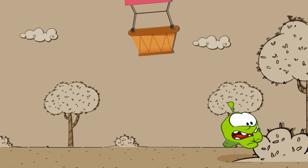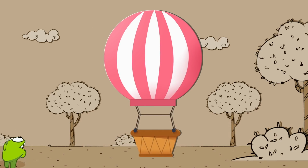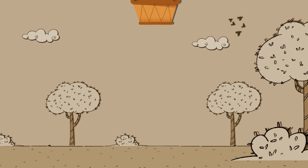Oh, dear. Don't worry, Om Nom. His roar is worse than his bite. Look, Om Nom, quick, quick! It's your ride! Let's get out of here! You're flying like a bird now, Om Nom. Bye!